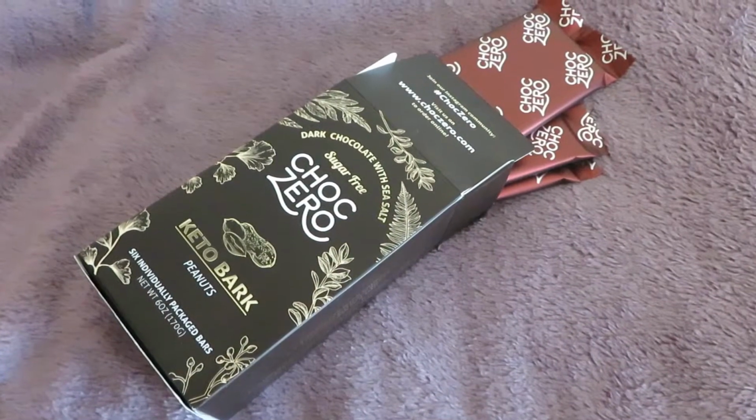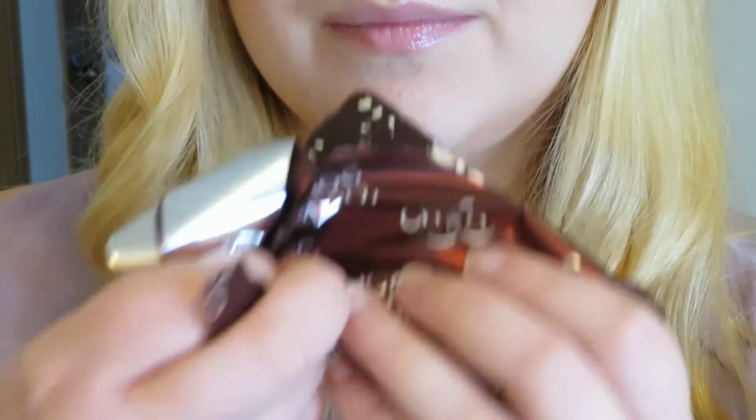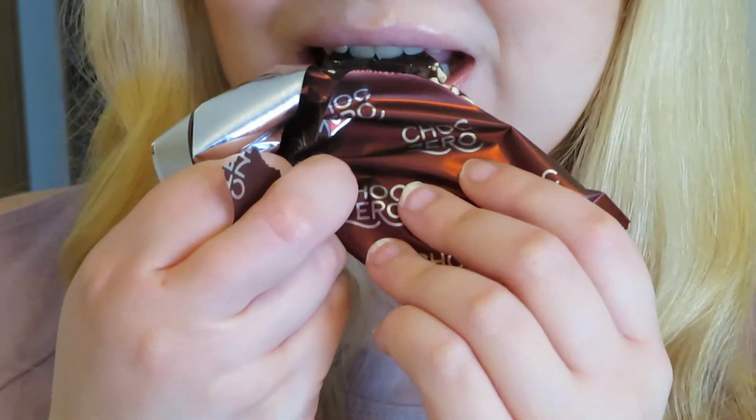The next item is a keto-friendly snack. It is from the brand Chalk Zero, and they are dark chocolate bars with sea salt and nuts, and it is truly delicious, actually. Let me read the nutrition facts for you. So for one bar, which is actually fairly big, let me show you guys. So that's actually a pretty big bar.